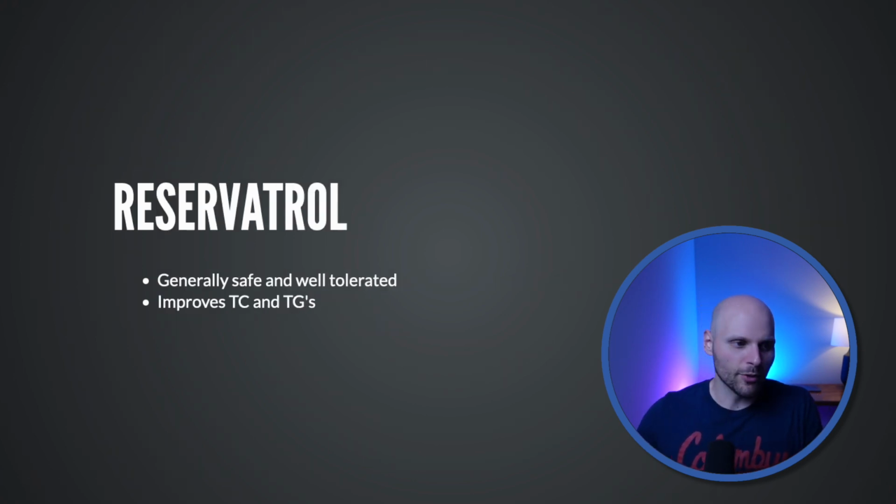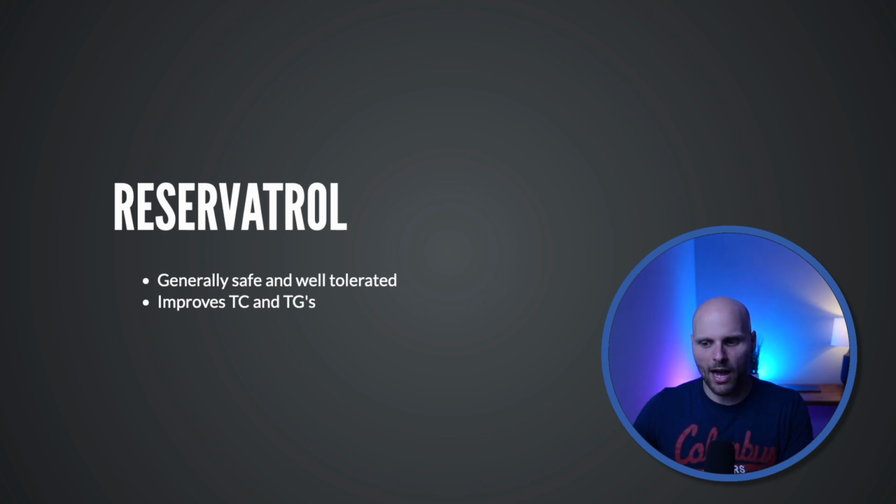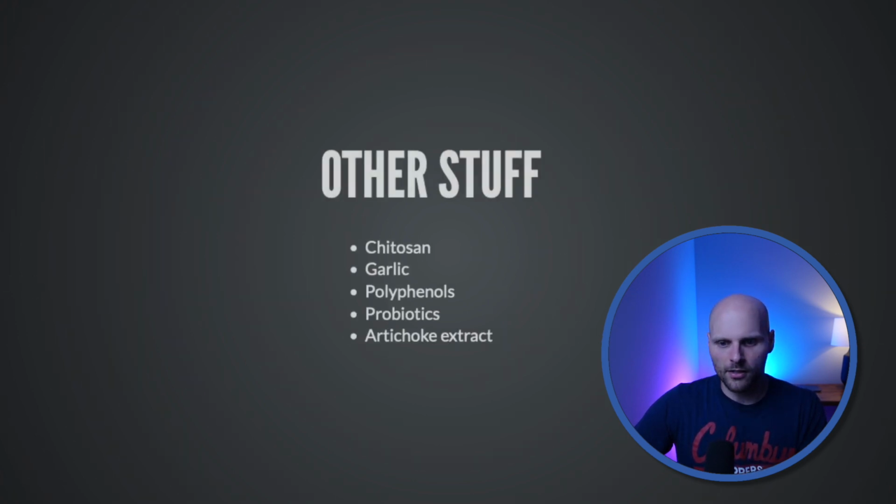Resveratrol, another compound everyone talks about. Everyone loves talking about this with red wine, right? Oh, there's resveratrol. Very small amount in red wine actually, but it is there. This is, however, generally safe and well tolerated. It's an antioxidant and anti-inflammatory. It has some cardioprotective effects when it's dosed around 100 milligrams. May decrease triglyceride and total cholesterol. But once again, nothing overwhelming on this either.